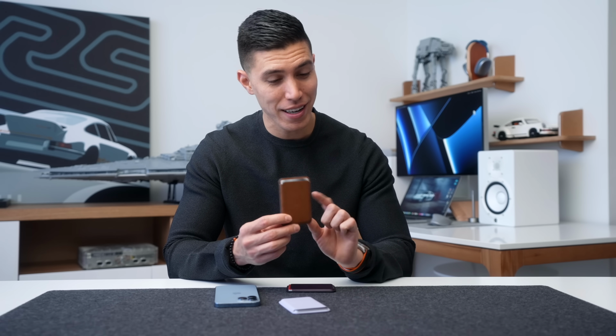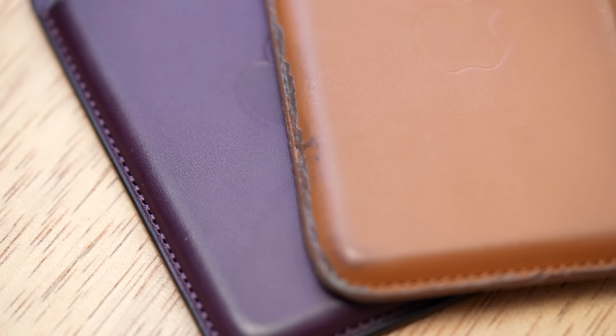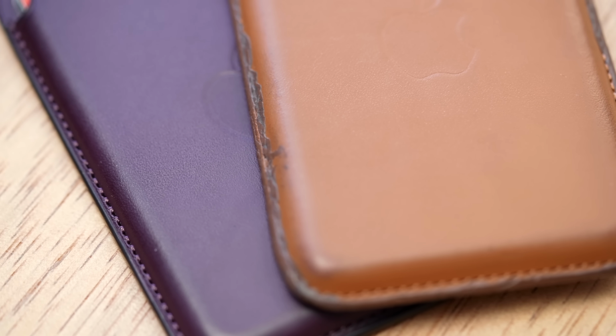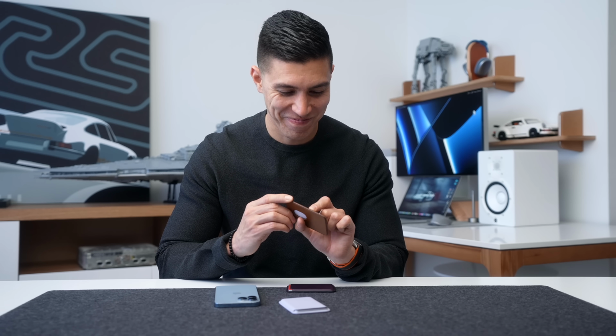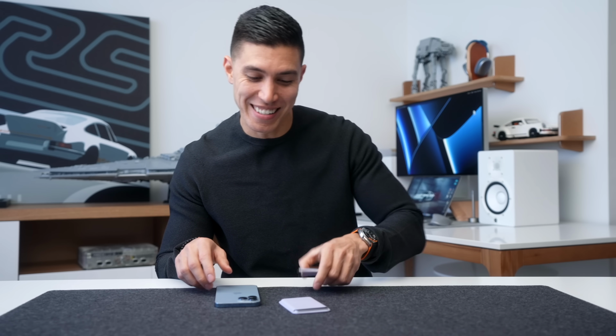And editor Nick, this is actually his little MagSafe wallet. You can see the nice patina on it, and I won't comment on how gunky and dirty it is. I use it every day. That choice is up to you.